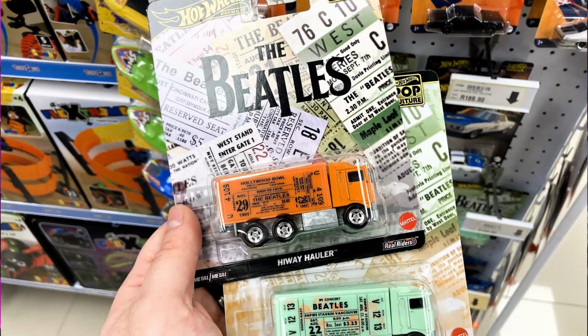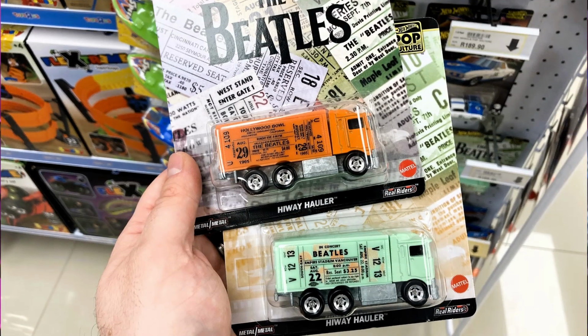And then the other car in the wave is the second Beatles Highway Hauler, the one that has the Beatles concert tickets deco on it. I'll flash up a picture. I took a picture of the two that were on the pegs side by side.